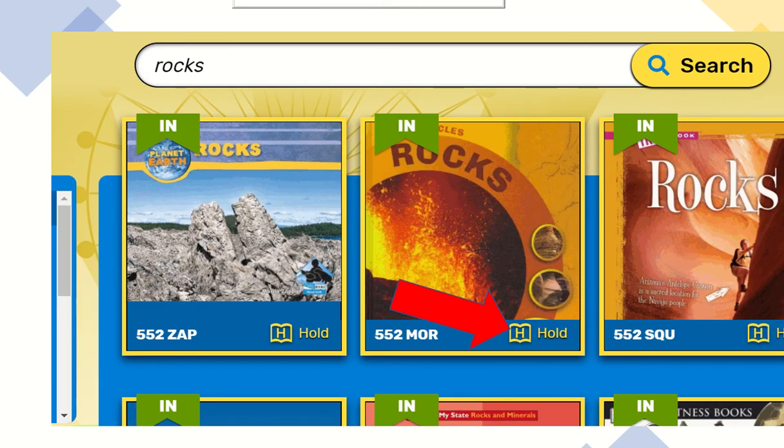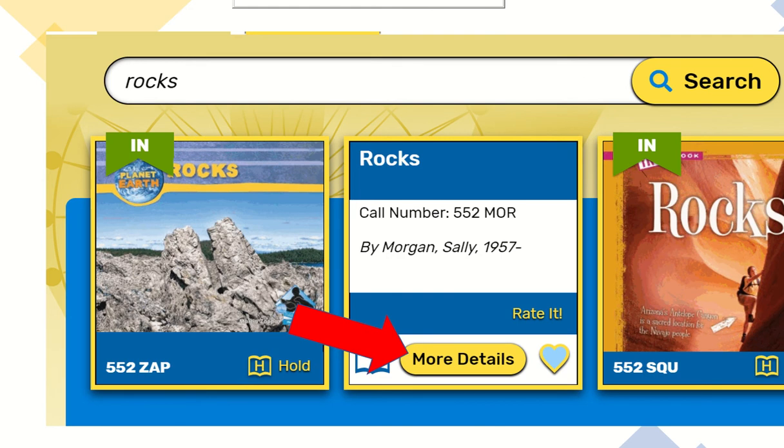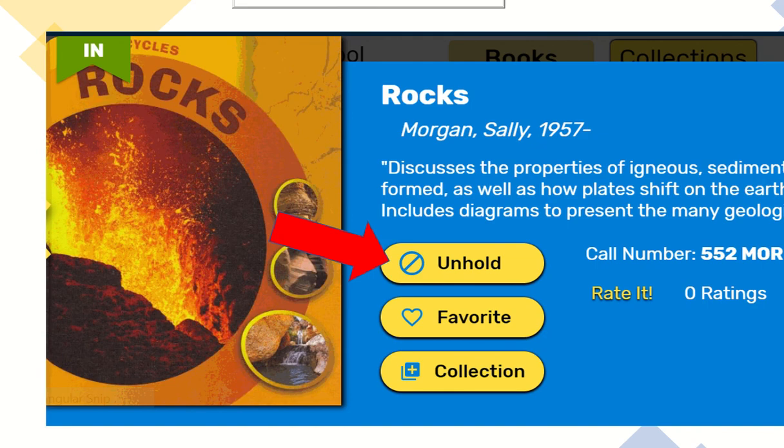When you find a book that you like, you can click on Hold right on the front page of that book, if you're sure that's the book that you want, and it will hold it for you. The other thing that you can do, if you're not sure, is click on the front cover of the book and it will turn around so that you can read more details. Click on More Details, and you can read more about that library book to see if that's the book you want. So if that is a book you want, click on Hold, and it will now say Unhold. It says this because I know sometimes we change our minds.